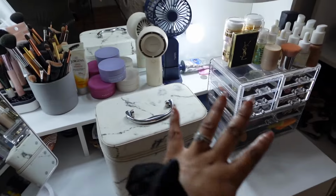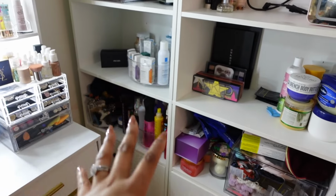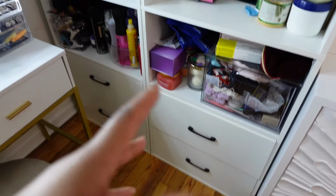So you're probably wondering, okay, Astrema, what are you gonna do with all of these things? I have opened up space here. I'm gonna kind of consolidate these things and put it there. And then these shelves actually come with drawers. I have some space. I'm just gonna consolidate it and move it over.